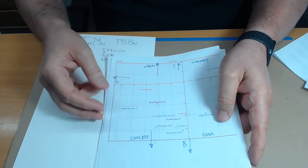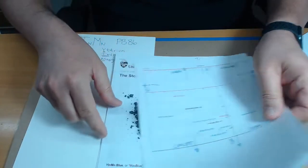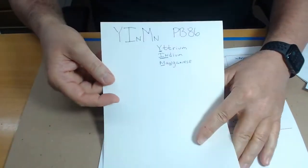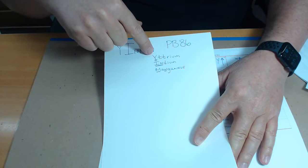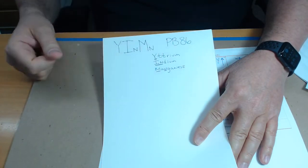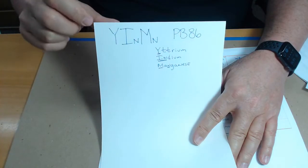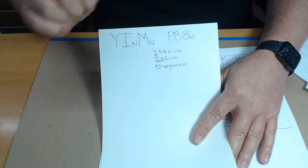Yes, that's correct, Eve. Yeah, I have that, same as what Eve just posted. So it comes from just yttrium, indium, manganese. So that's what it looks like, and then that's the color index name, PB86.